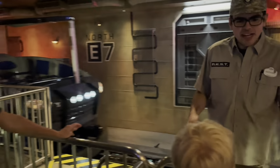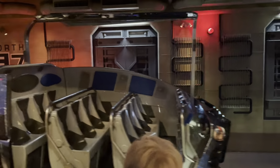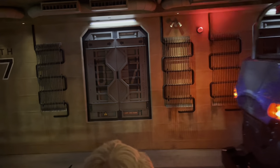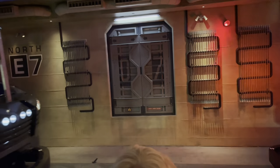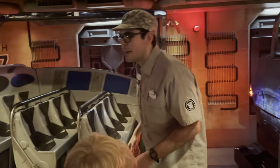How we doing, guys? We ready? So you can see four per row, no lap bar. There is a lap bar. All right, everybody. This is a 3D ride.